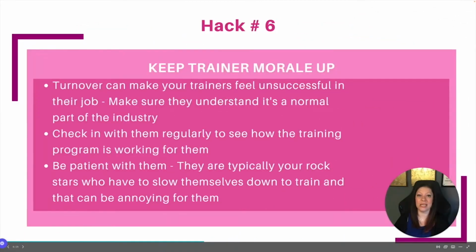Hack number 6, keep trainer morale up. So the trainers are going to go through ups and downs during training. They're going to feel really, really great whenever they have a new trainee and they're like, "Oh my gosh, they're amazing. They jumped right in. They listened to everything I said. There was like no issues with their quality."